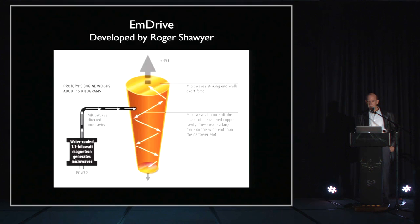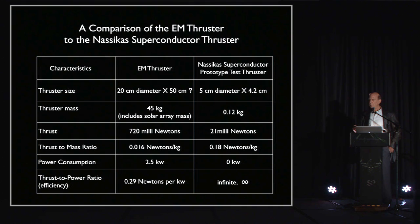Its thrust to mass ratio is 10 times better. It has 10 times more thrust for the same mass. It doesn't require any power, whereas the EM drive would never make it to Alpha Centauri because you don't have any solar source along the way. Nuclear wouldn't last. We see this as better technology.